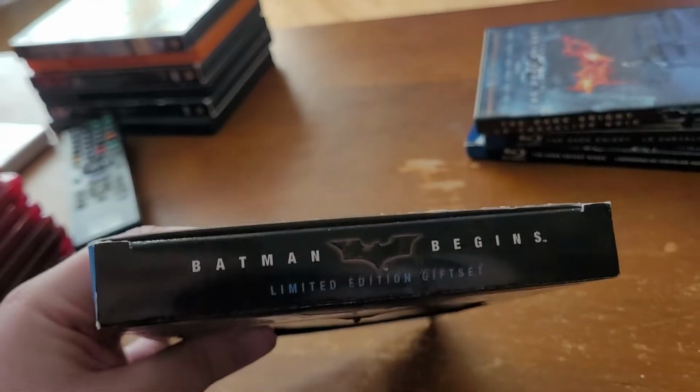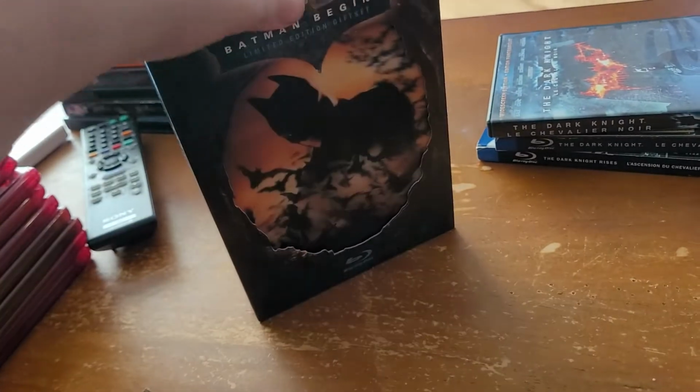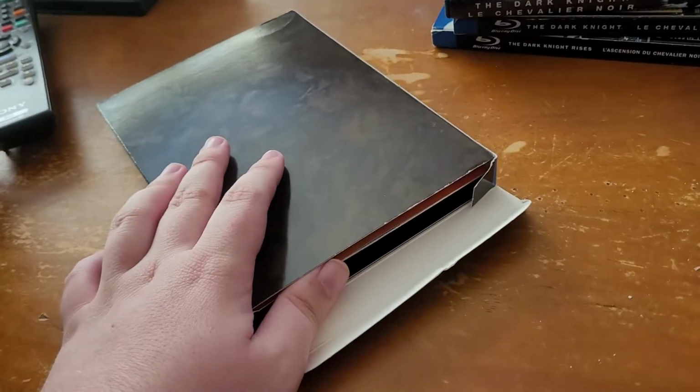I just got this weekend actually, so I got rid of my old copy on Blu-ray, and this one I had to take it out. I hate though how it bends right there. I hate that. But I'm going to get all the contents out of this, of course.